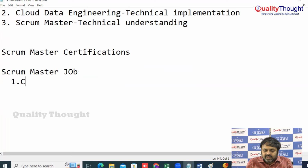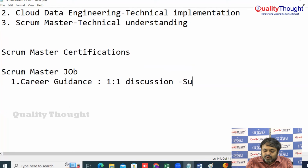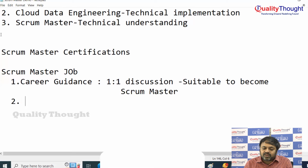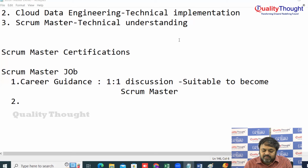I'll tell you a couple of steps. First, career guidance. You should have a one-on-one discussion with me to understand your current position and whether you are suitable to become a Scrum Master. If I decide you are suitable, you may get a job as a Scrum Master, no matter whether you are IT or non-IT. Even 80% of non-IT people were able to get Scrum Master jobs successfully.